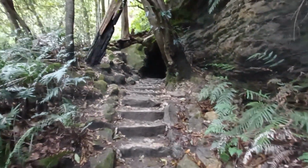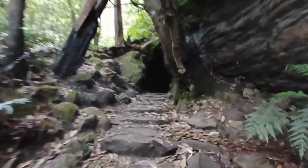Nice little cave coming up. Into the dungeon we go. Not Scooby-Doo, Jack.